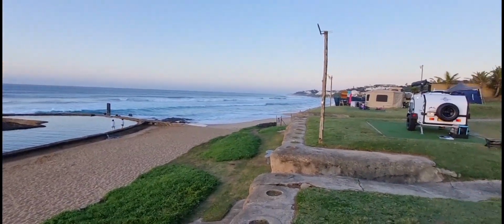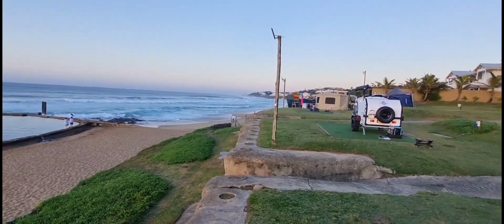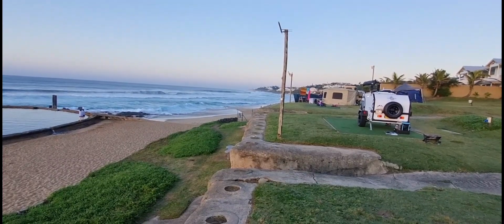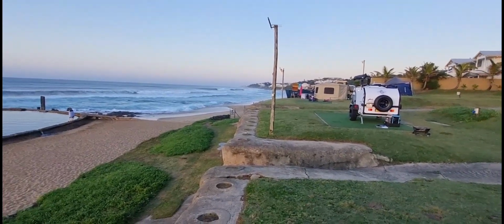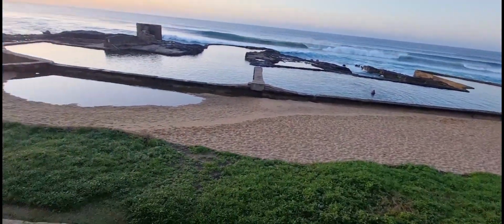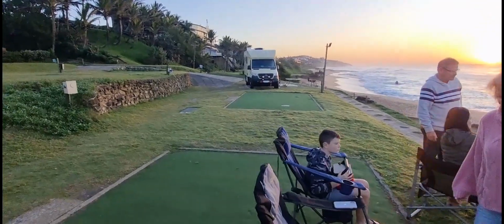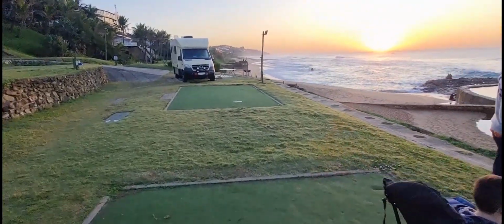So a little bit later this morning we're going to take a walk along the beach up to Thompson's Bay, go and see a hole in the wall. And then we've got some friends and family coming for bacon and egg rolls this morning. We're going to spend the day on the beach enjoying the surroundings. The sea temperature is quite warm, so definitely do some swimming.